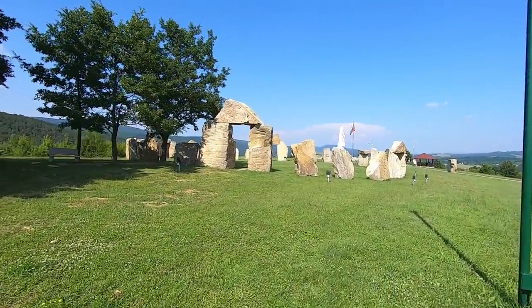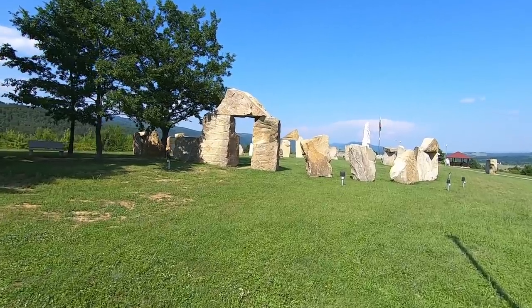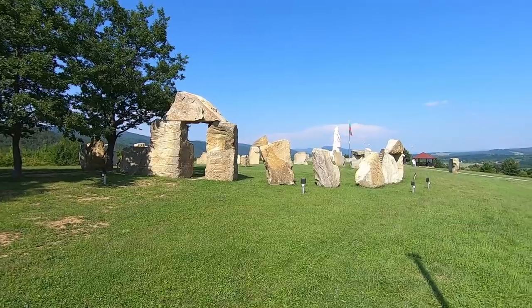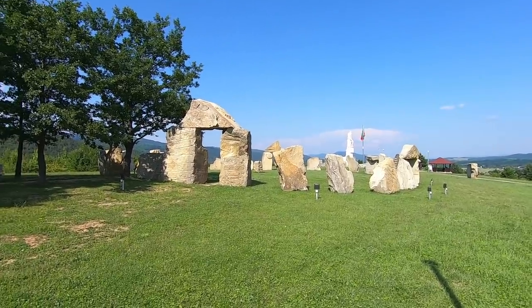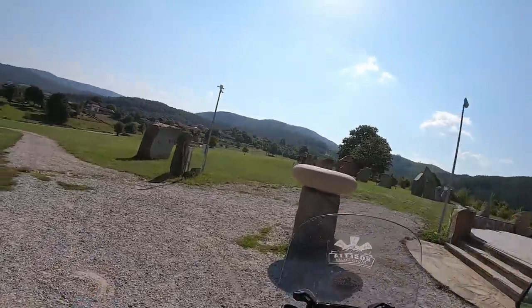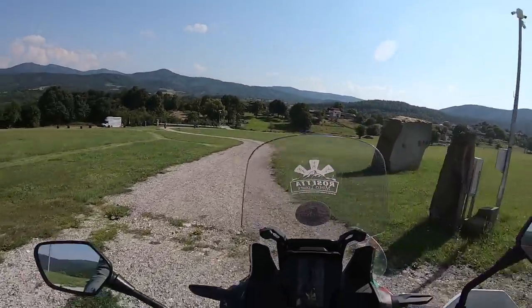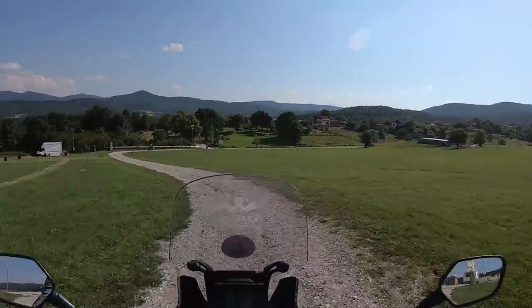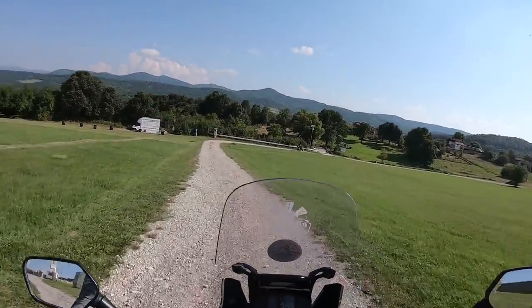Let me show you this once again. Bulgarian Stonehenge. Wonderful, magical, spiritual place. Great. Oh man, this was really nice. I'm so proud of this place. So nice to see it. I'm glad that they did something like that. Wonderful.